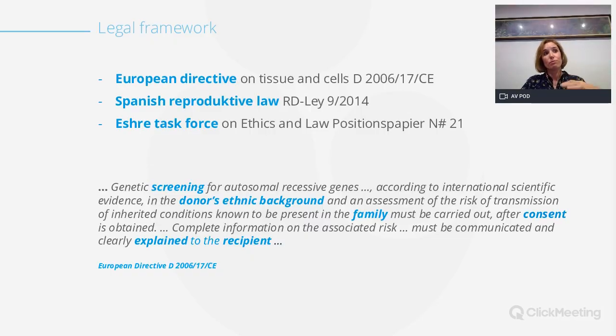We also have to take a look at the legislation in each situation. Here in Spain, we have the European Directive on Tissue and Cells from 2006. We have the Spanish Reproductive Law from 2000. The last update was in 2014.